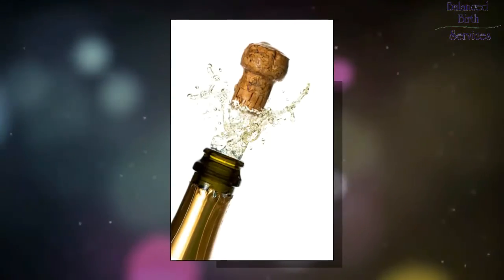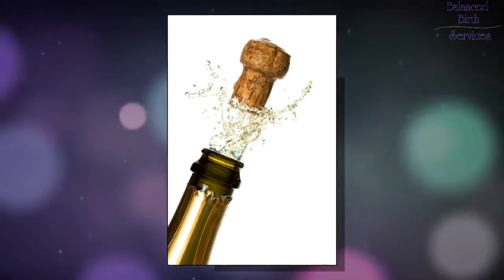As baby descends, baby's head acts rather like a cork. The water in front is referred to as the forewaters, and the water behind baby is referred to as the hindwaters. Amniotic fluid is replenished pretty darn quickly, so that even if the bag of waters is broken, it's really unusual for a baby to be born dry.